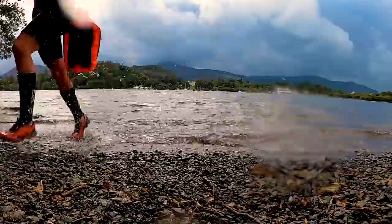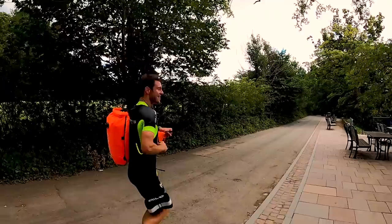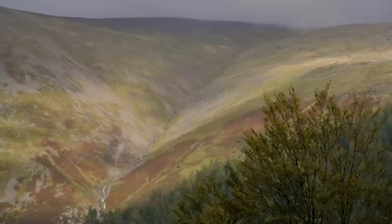Just told me it's 100 meters until the finish. Do I believe him? How many hills are there left? Where is this finish though, Mark? End of route. Okay, done. Woo. Big one there. I've been told well done. Oh, thank you. We've even got some spectators. 21.1k.